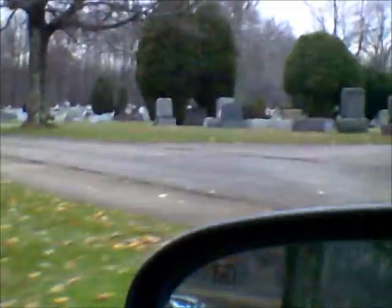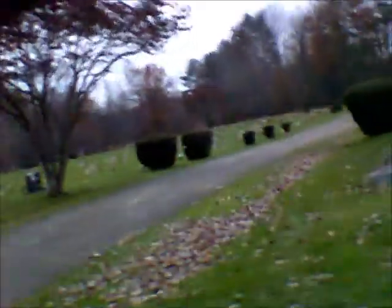Then if you look in front of us, we have more stones, more headstones, more graves, and you can see. And then up in through there, I don't know if you can see that or not, but way up in through there, those are where a lot of the in-ground stones are. And also you have graves over here. It's a pretty good sized cemetery for a small community. And then down over the hill here, there are some more headstones, burials.